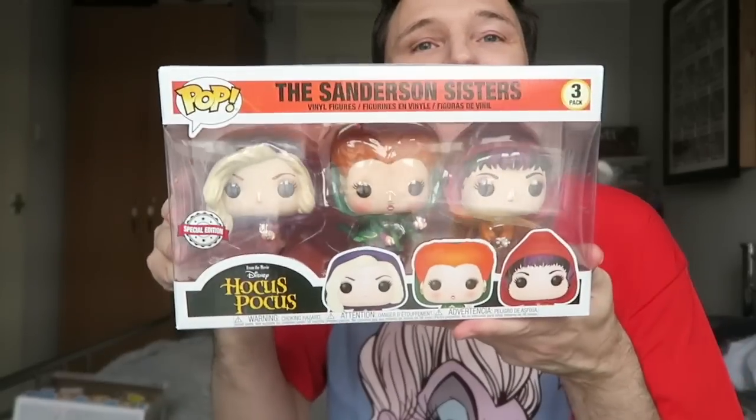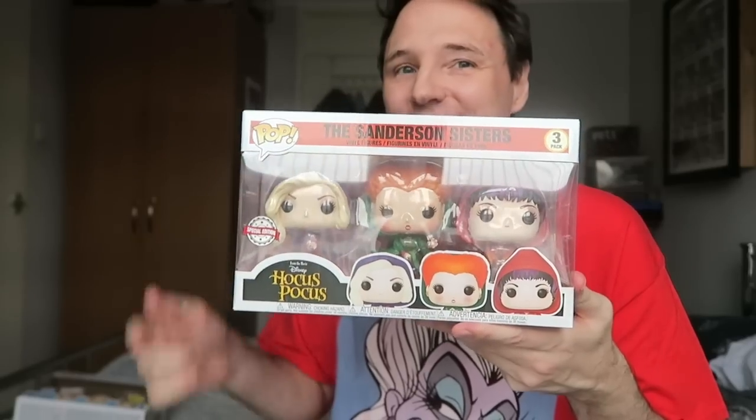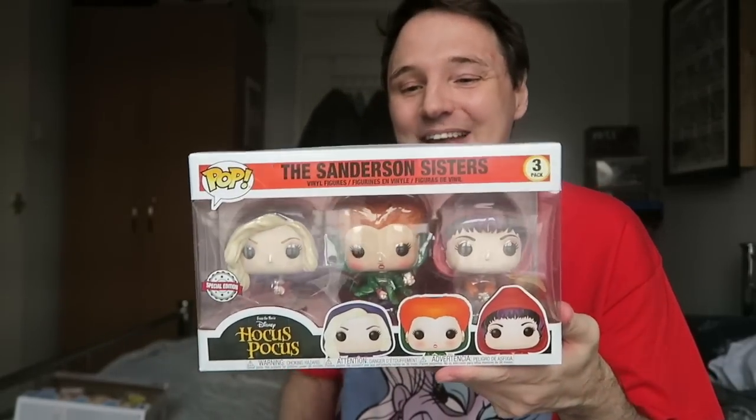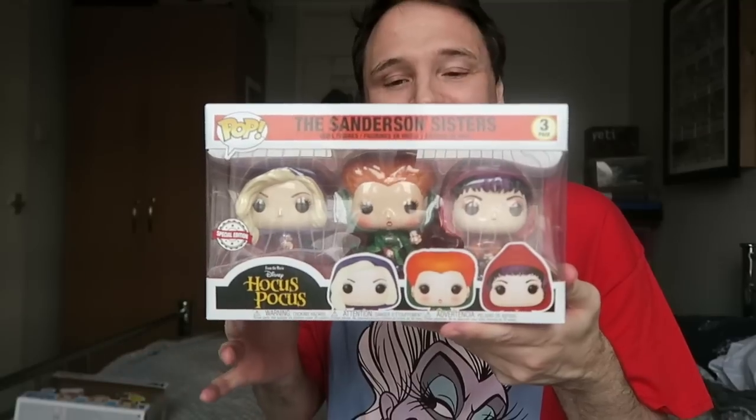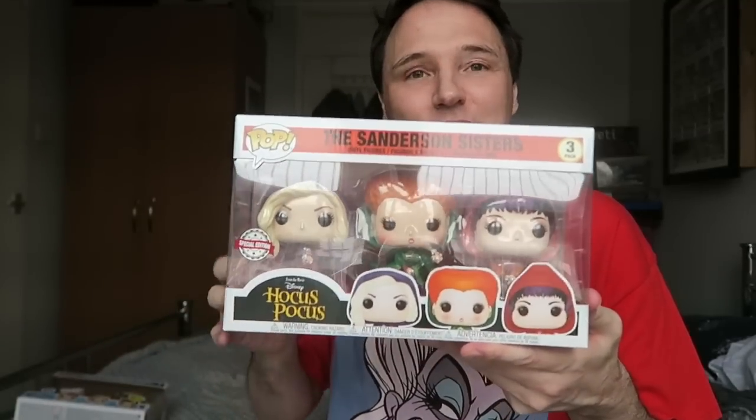My favourite film is Hocus Pocus, and I have another Hocus Pocus set of the Three Witches. This is them on their brooms. Funnily enough, this came from Australia as well. When it comes to the ones that are quite hard to get hold of, I have to order them from Pop Culture in Australia. But yeah, this took a while to come.